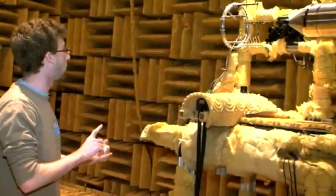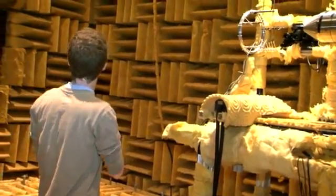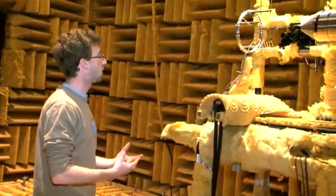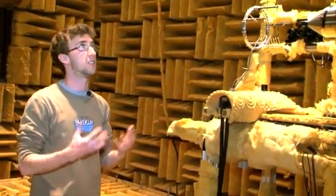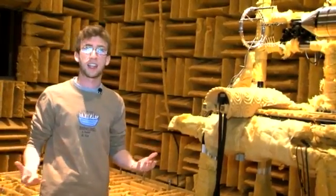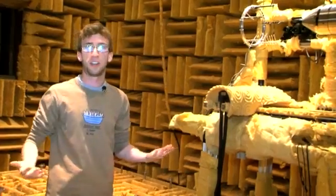So we can not only look at the velocity of the flow, but then we can also get pressure, sound information, and using all those things we can hope to reduce jet noise for both, again, military and commercial applications. And this facility, again, is very rare to see one of this size at an academic institution, so we're very lucky to be able to work in this chamber here.